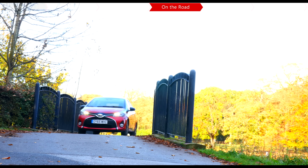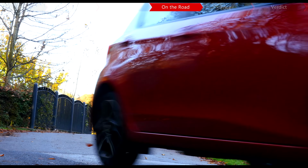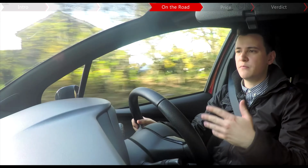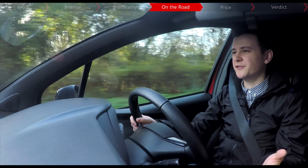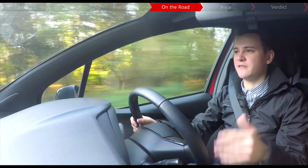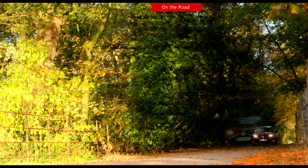The 98 brake horsepower 1.3 litre petrol it's mated to though is a little vocal, even when you're pulling off slowly at the traffic lights. And the cabin doesn't do a very good job of deadening this noise, unlike something like the Volkswagen Polo. It does a much better job.